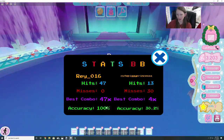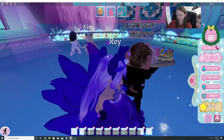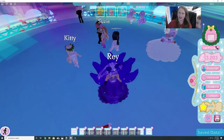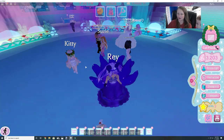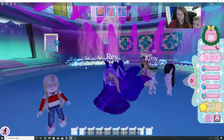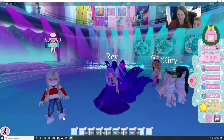Ooh, I got all of them right. How much did that girl get? They both have blockheads. Adam has a blockhead. And Brandon. Oh, they both have blockheads. Oh, she's dressing up. She got little bunny slippers. Oh, that's kind of cute.